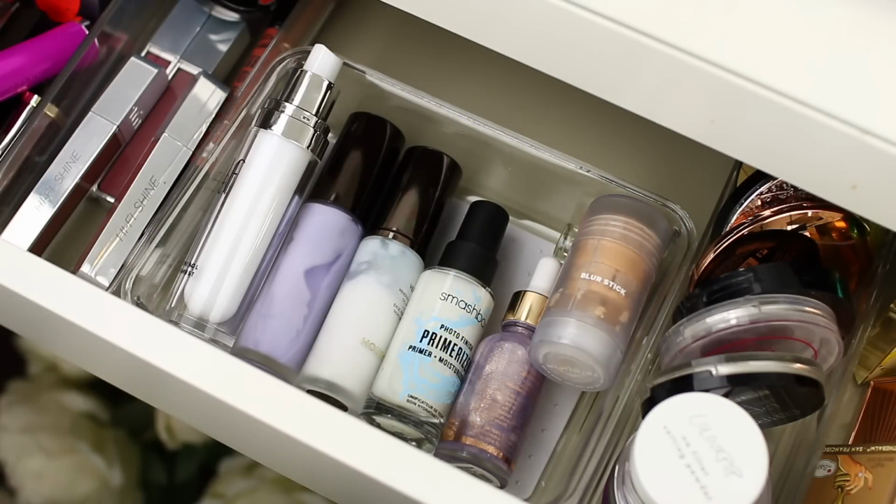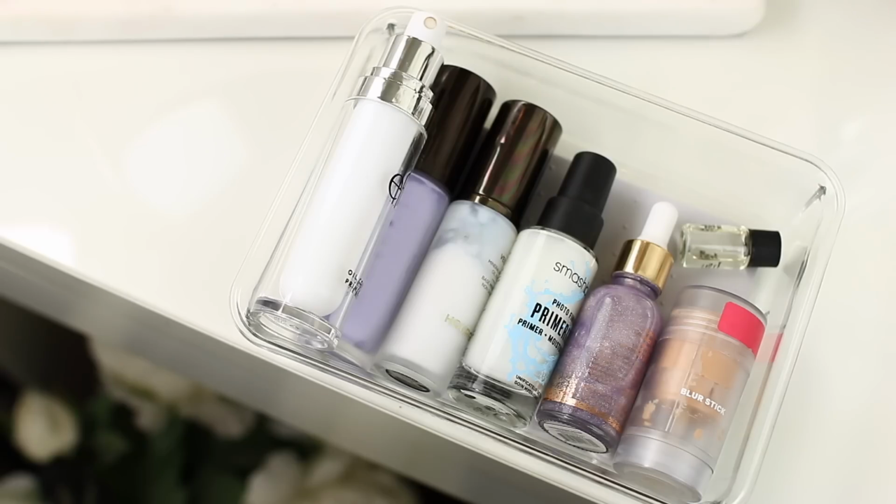Okay, so let me start with face primers. These are all of the face primers that I will be focusing on using over the next few months. I have a lot of really hydrating products, but I do have one or two more smoothing or mattifying primers that I will be using as well.